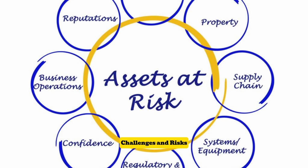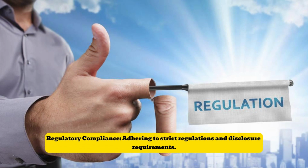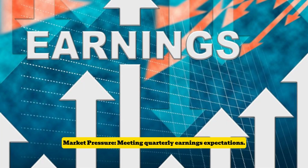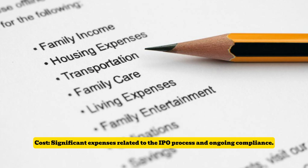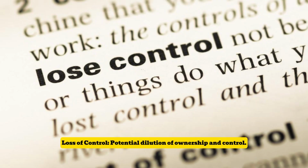Challenges and risks. Regulatory compliance, adhering to strict regulations and disclosure requirements. Market pressure, meeting quarterly earnings expectations. Cost, significant expenses related to the IPO process and ongoing compliance. Loss of control, potential dilution of ownership and control.